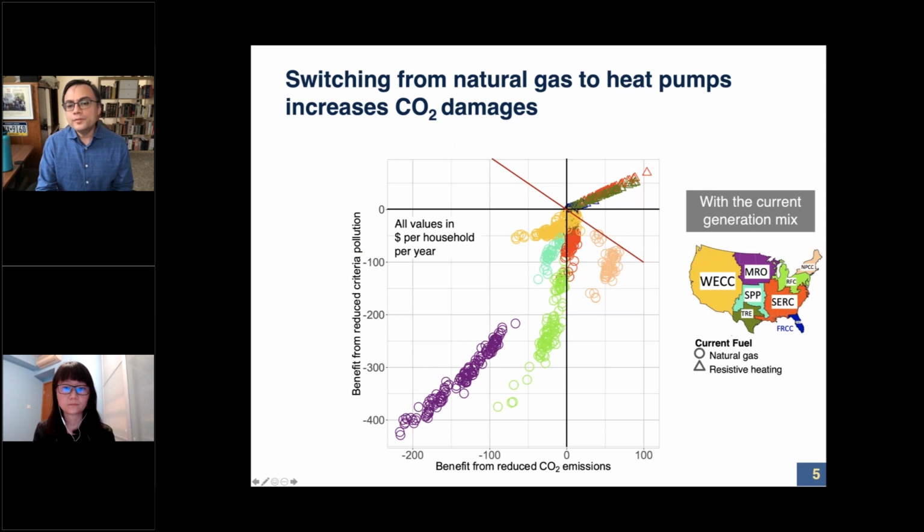But apart from a few places in California with the current electricity grid and with the current housing stock, importantly, it's hard to find a location where a switch to heat pumps produces an environmental benefit. Now, this is true for a typical home. Towards the end of the talk, I'll modify that statement to account for the fact that there's a diversity in the housing stock. But this is what we found for a typical home.